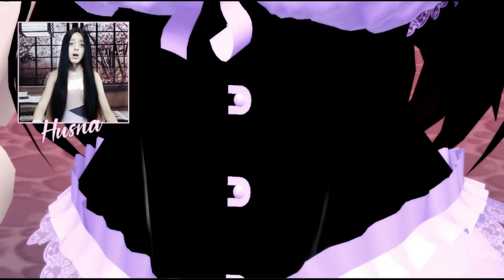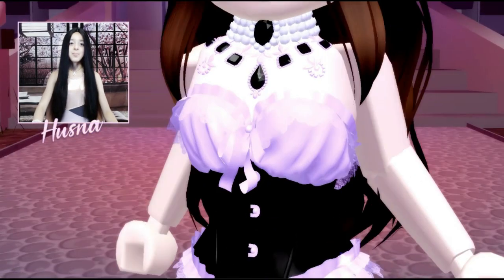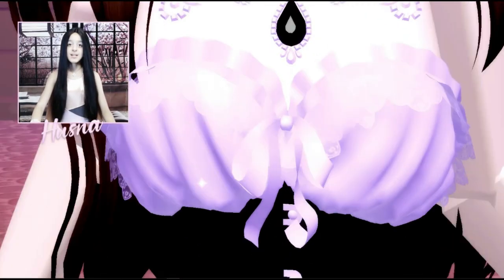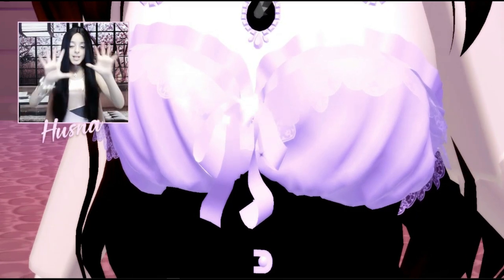Okay, so I love the laces on the endings. It's like ruffles, and then on the bottom it's like hexagons, and it gives me so many good vibes, so I give it a 10 out of 10. And next is the torso. I give it a 10 out of 10 because I really love the top. I really, really like the designs. It's really cute. I like the bow in the middle, and I really like the fabric laces. 10 out of 10 for that, too.